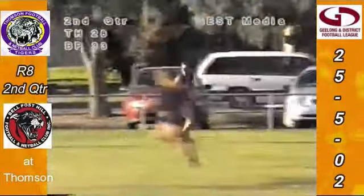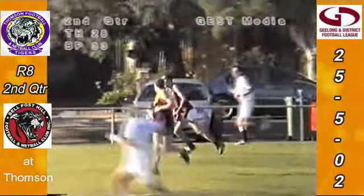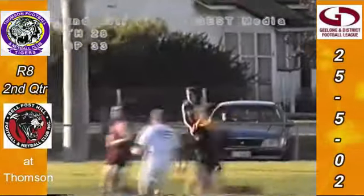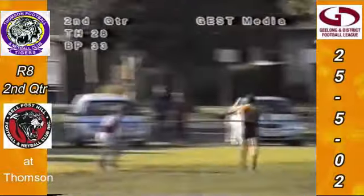Goes to the right foot kick towards centre wing. Simmons takes the mark in front of Thorley. Goes with the right boot towards half forward. Good kick too. Back lead. Good lead in front of Riley. Takes the mark at half forward. Turns around on the left boot. Troy Maharis gets a hand to it. Falls fine over the back.